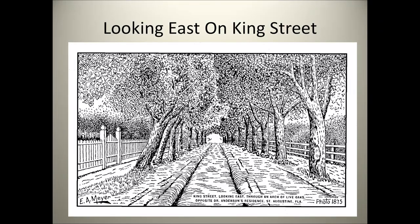I wouldn't recommend this now, standing in the middle of King Street near Markland, but this is what it looked like at the time. Dirt street, very rutted. So you can only imagine what it must have looked like when it was raining. Deep mud. And here we had an arch of live oaks, just beautiful.